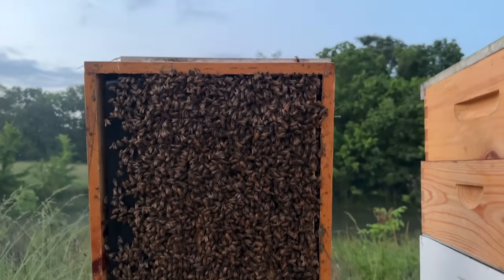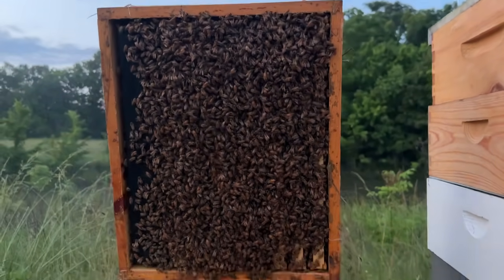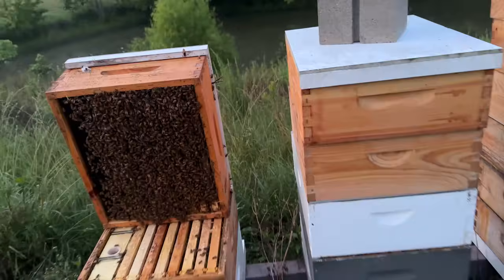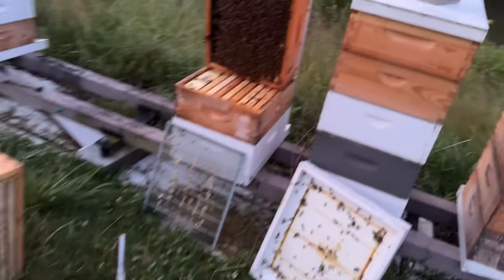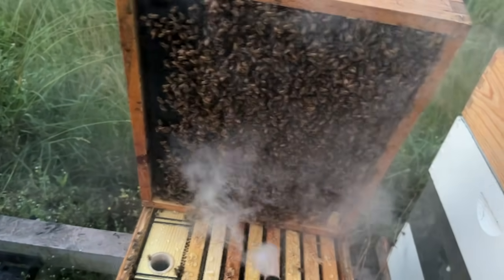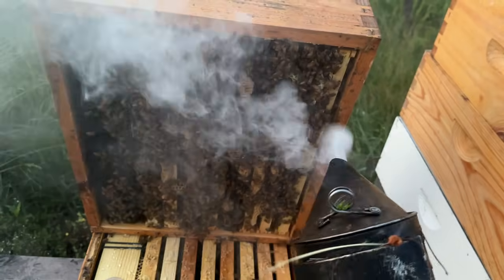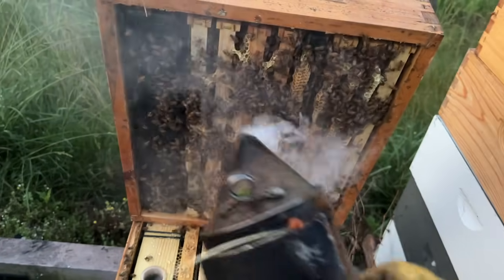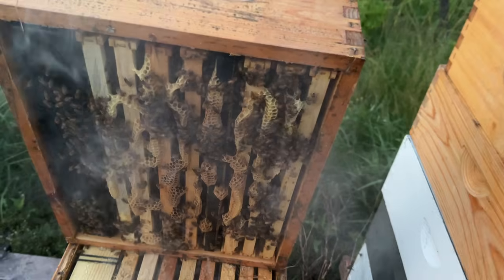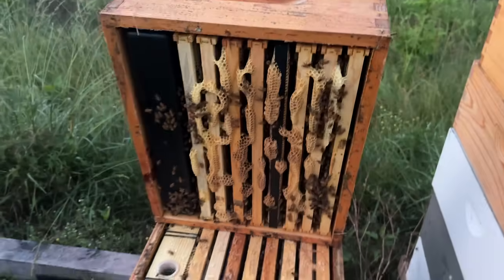They would be swarming soon if I didn't get a box on them or something. In fact, I probably do need to smoke them up and make sure they don't have any cells. I can smoke them up, they're packed in there. They're still okay. That's good.